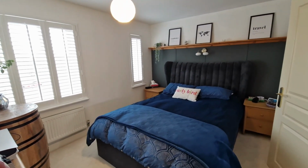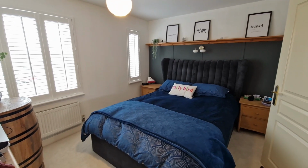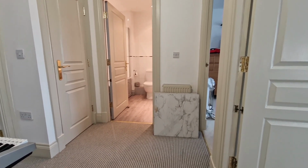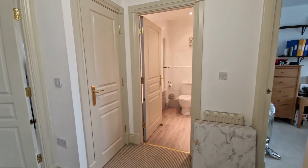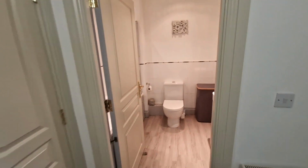So let's take you upstairs to the second floor where we have a further 3 bedrooms to show you. Having come up that second flight of stairs, we are then greeted by another equally large landing space. Fantastic amount of room up here. You've also got a really nice big deep airing cupboard just over to the left there. And straight ahead you can see that we've got the family bathroom. So let's just have a quick look in there.